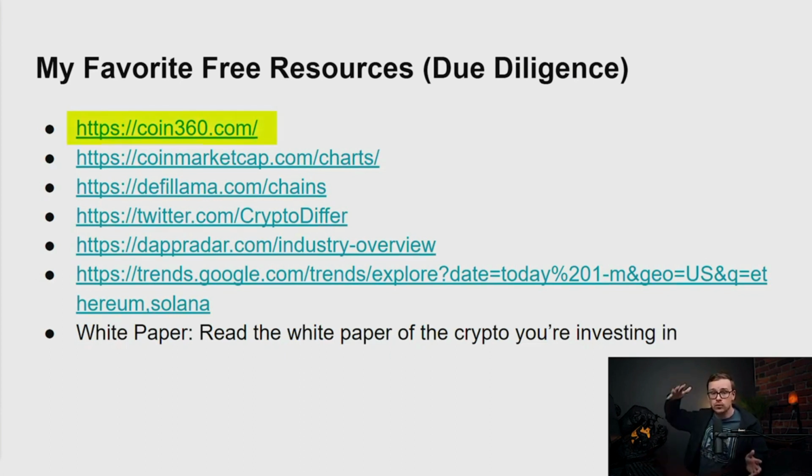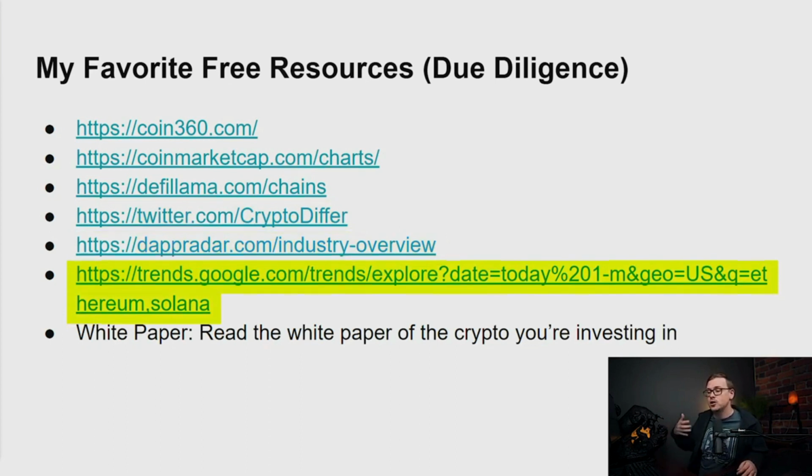Coin360 is great for an aerial view of the entire cryptocurrency market. It basically maps everything out sort of like an index, so you can see how much money is in each crypto. CoinMarketCap is good for all sorts of things that have to do with basic cryptocurrency research. DeFi Llama talks about some really cool stuff when it comes to decentralized finance. Twitter is surprisingly good depending on who you follow for cryptocurrency information. DApp Radar is really good for looking at decentralized applications and how much activity is happening on them. And then Google Trends is really good just to see how much hype or how many people know about a certain cryptocurrency, which oftentimes can be an indicator of the value.